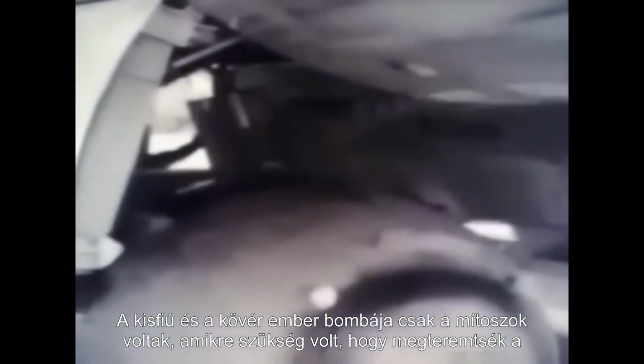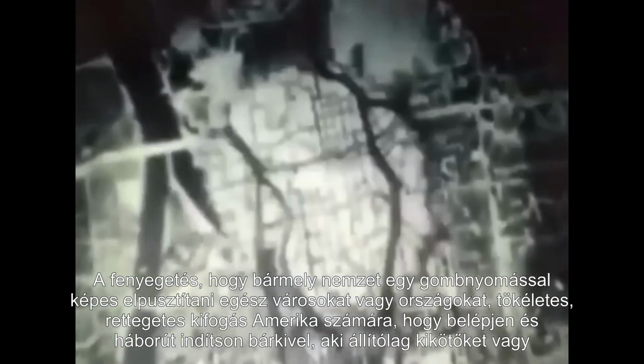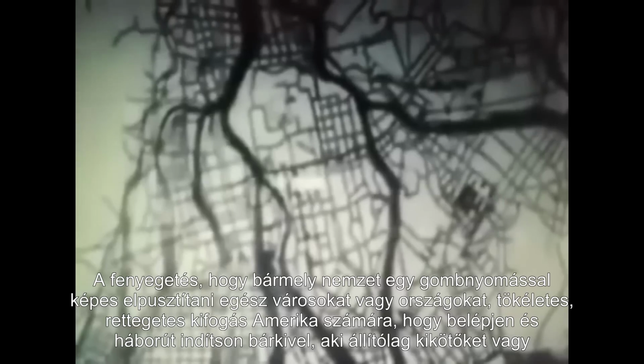The stories of the Little Boy and Fat Man bombs were just the myths necessary to create the scaremongering Cold War arms race that would soon begin. The threat of any nation being able to push a button and destroy entire cities or countries is a perfect, terrifying excuse for America to enter and make war with anyone that supposedly harbors or develops nuclear weapons.